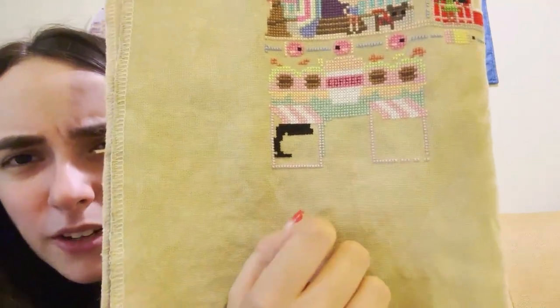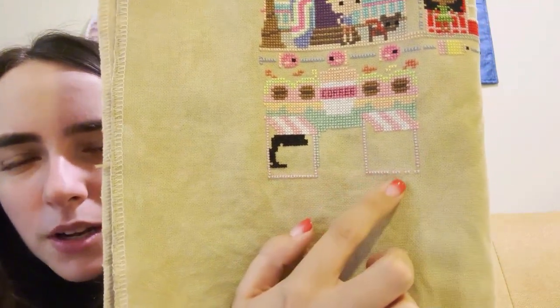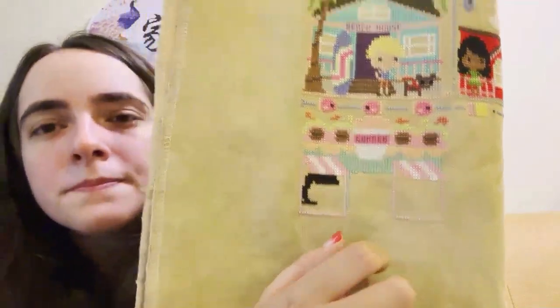It's really weird though. I don't know why they did that, but the bottom of this window is not lined up with the bottom of this window. And it's like that on the pattern, so I'm gonna go with it. I think it's because of the cat over here. So let's finish this.